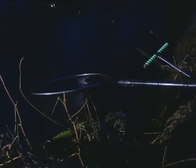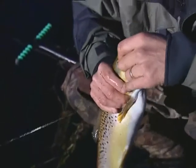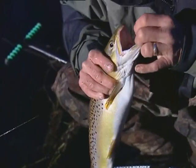Oh, look at that. Oh, it's a monstrous trout. It's a mutant from Mars. Look at this. Really big brown trout, that. Long, lean, fit old fish.